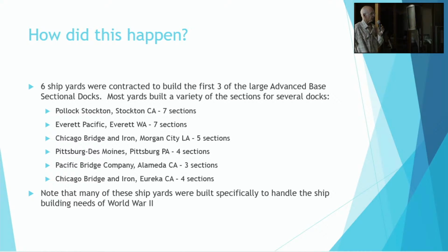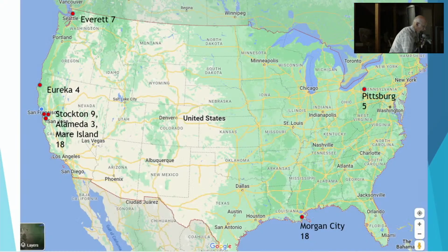So anyway, the initial 3 floating dry docks were for the battleship series. These were the large of the Advanced Base Sectional Docks, which is a model I have here. They were built in Pollock, Stockton, California, Everett Pacific up in Washington, Chicago Bridge in Morgan City, Chicago Bridge and Iron in Eureka, right here, and also Pacific Bridge and Pittsburgh, Des Moines, back in Pittsburgh. So a little map of the U.S. shows you about where those were built.